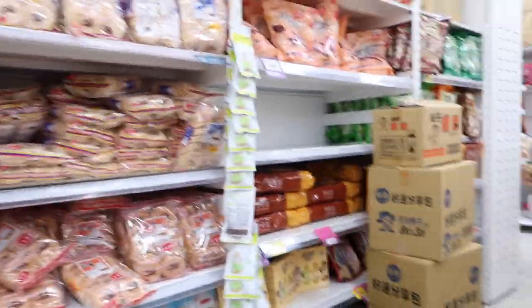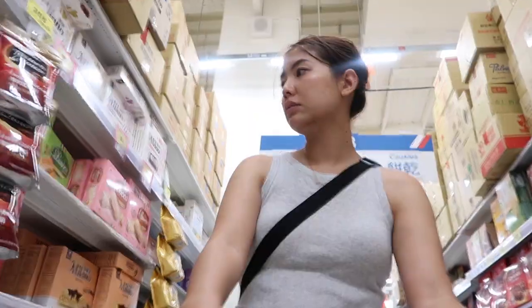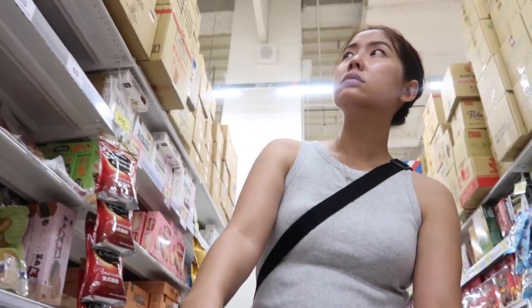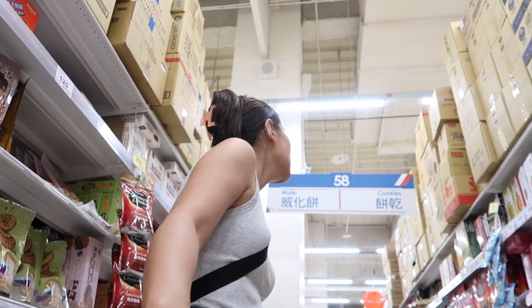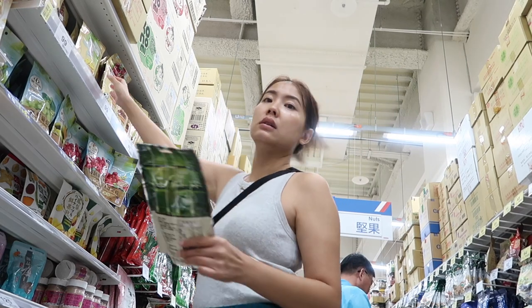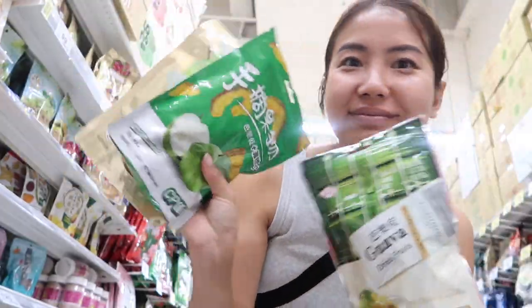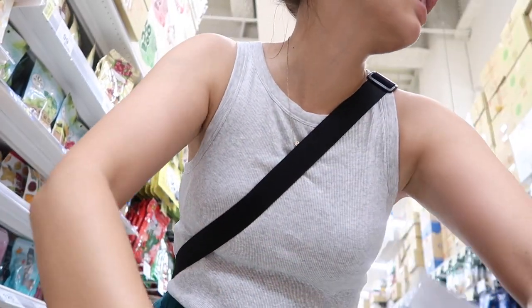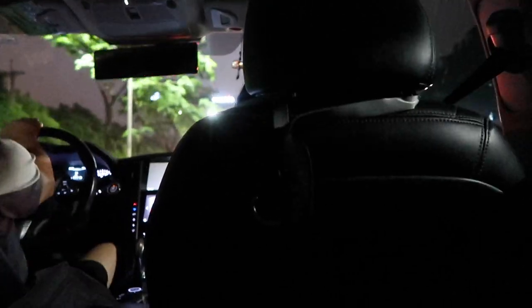And then most importantly, we had to stop at the grocery store, which is my favorite part of any trip. Anytime I go anywhere, I love picking up local snacks and little treats for myself. So here I am, just maximizing my time with the shopping cart. One of my favorite fruits in Taiwan is guava, so luckily I could pick up some dried guava for my suitcase. Afterwards, we headed home and took a rest for the next day.